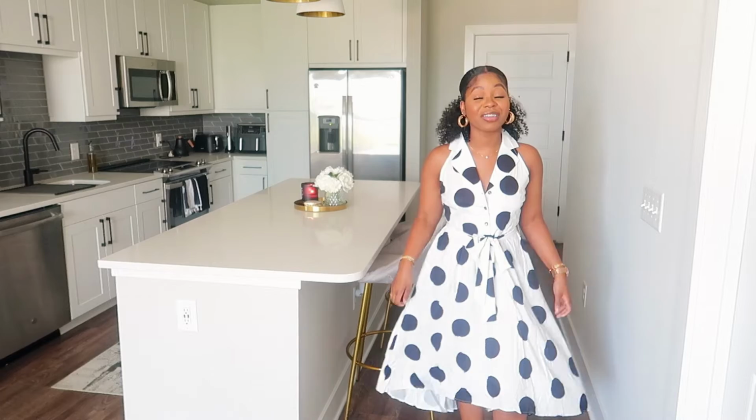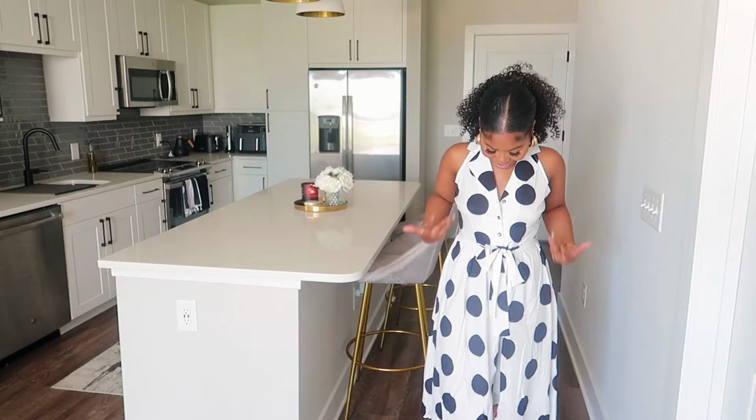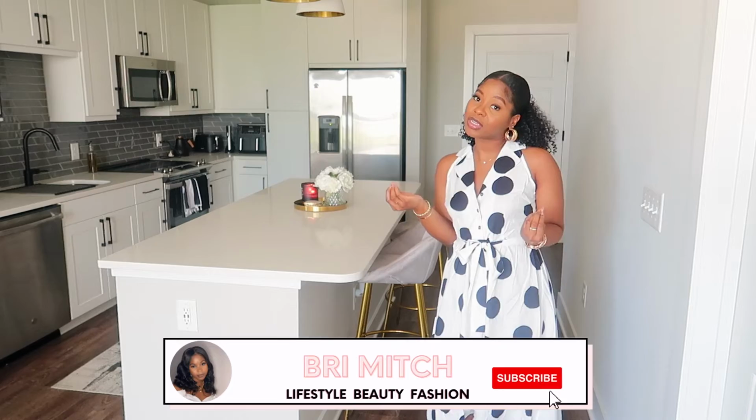This is actually even perfect for the summertime, just because of how breathable it is and just the whole essence of it. And then because it's black and white, you can style this so many ways. You can play with colors, or you can just stay classic with it. So I really do love this.